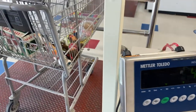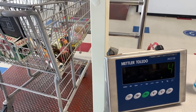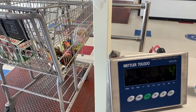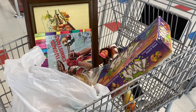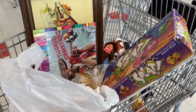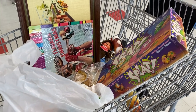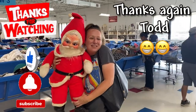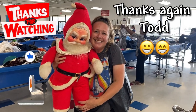I had a whopping 4 pounds worth of stuff. Woohoo! So stay tuned for the haul to see everything I got. All right, here is my cart, and I spent a whopping $10. Woohoo! So like I said, stay tuned for the haul to see everything I got. Okay. Awesome, look at my new best friend, you guys. I'm so excited.